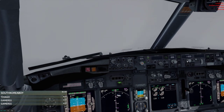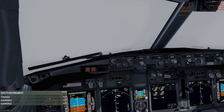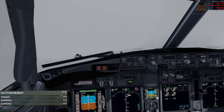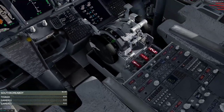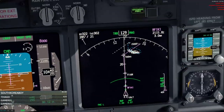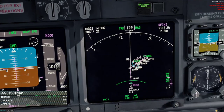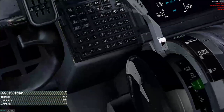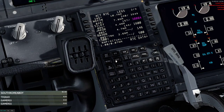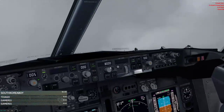And we are too high because we are leveled at 1000. So let's just keep on descending down. What do we need to be at? Okay, I want to be at Jackor, I think that's the point. Oh no, Jackor. Okay. I want to be at Jackor at 1600, then I'll take over. So let's just get 1600 in here.